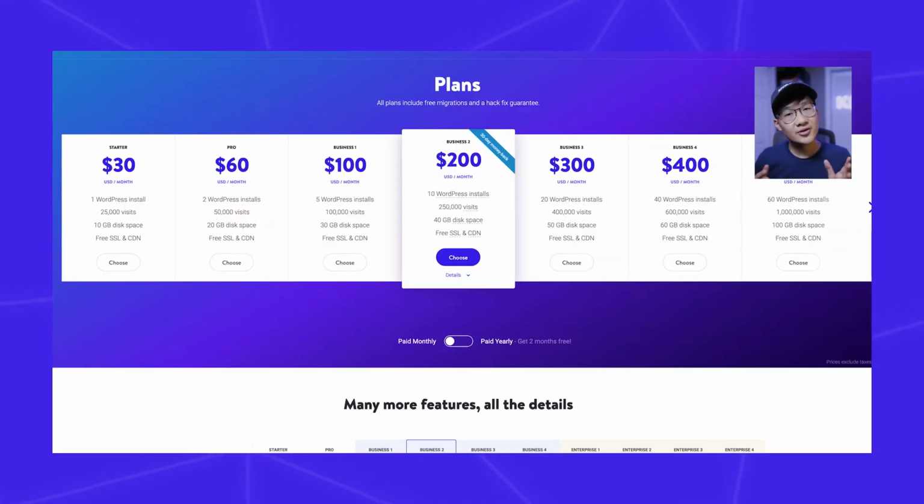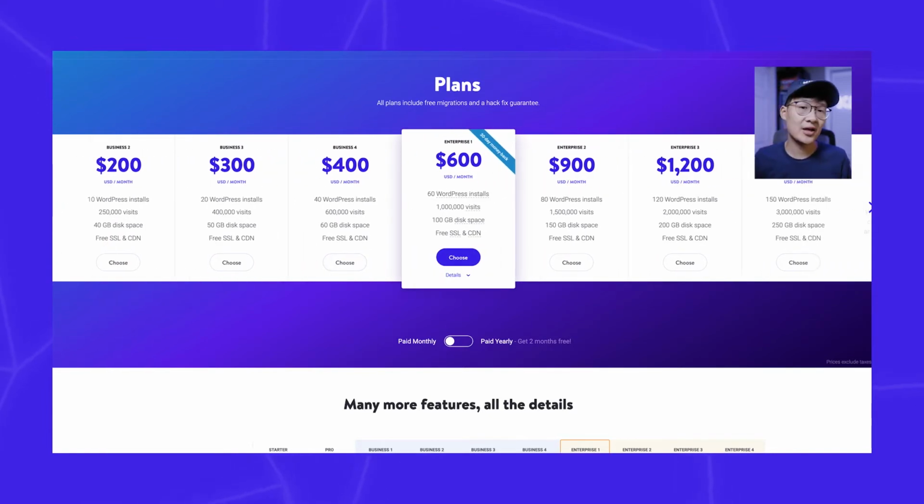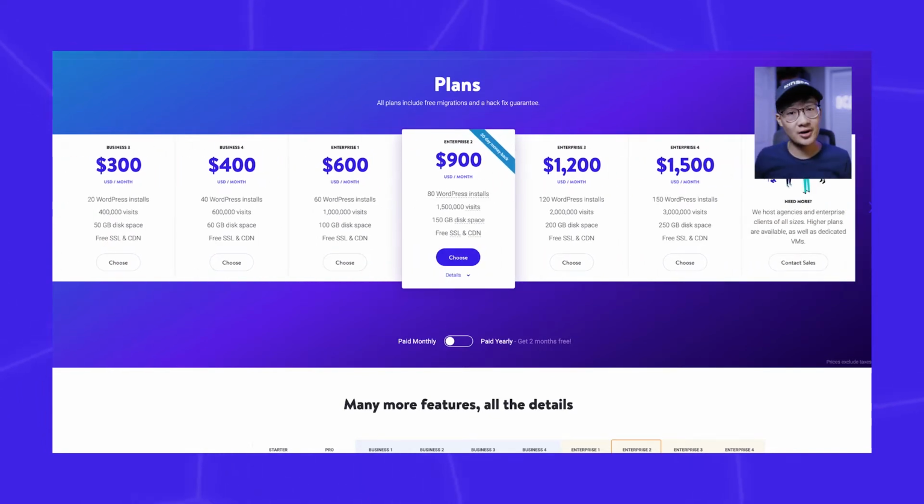Kinsta's plans and pricing structure is based on the needs of our customers, from small to large, and is able to accommodate the vast majority of use cases. There are definitely scenarios where a plan seems to cover all but one of your needs and leaves a "if only I could add this or remove that" thought in your head.